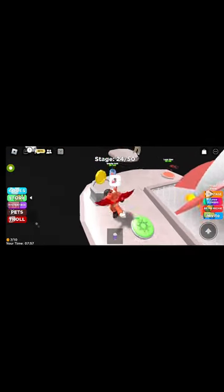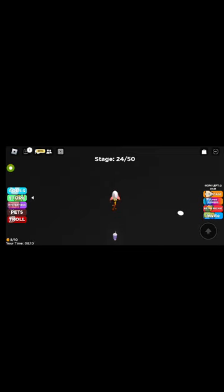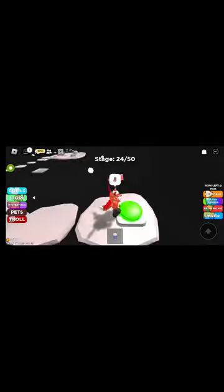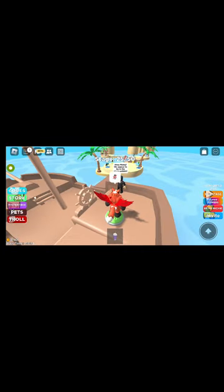The rocket is disabled. Go over and press that button to activate it. We appear to be in the pirate exhibit.